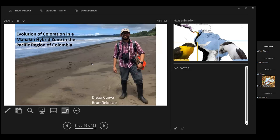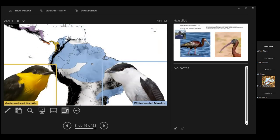Next up is Diego Cueva. He is another PhD student. He is looking at a manakin hybrid zone in Colombia. Specifically, he's looking at the hybrid zone between golden-collared manakins and white-bearded manakins. And where they hybridize, they show intermediate color forms. So he is harnessing color to look at the role it plays in hybridization and speciation. It's a very hard to access hybrid zone.